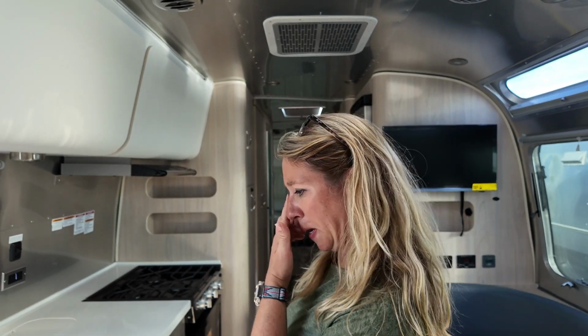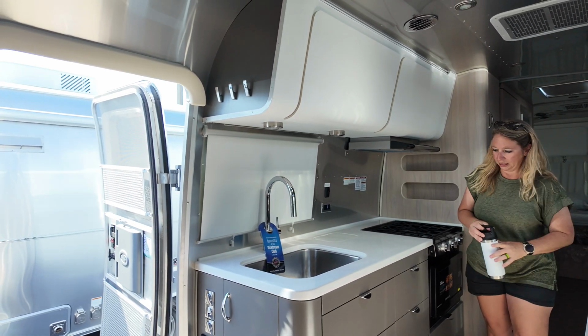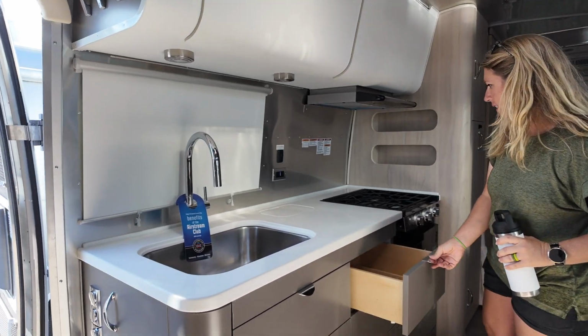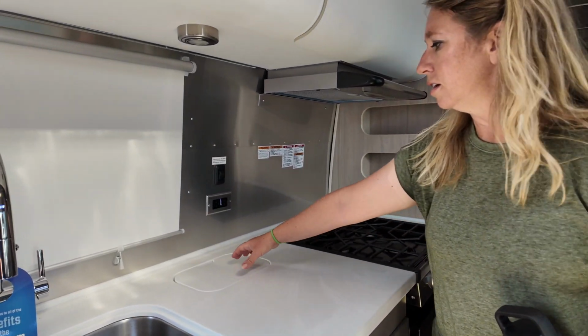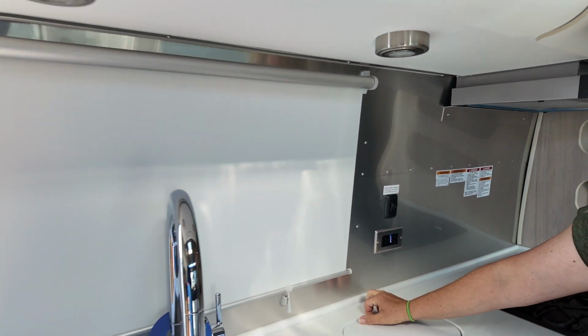MSRP is $160,000. I do like the two-tone. You've got the gray and the lighter wood, and then over here you've got the dark gray cabinets. Got storage or trash can up here.